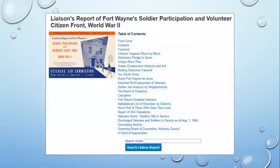And one of the newest collections that we have added in the last 9 months is the Liaison's Report of Fort Wayne's Soldier Participation in Volunteer Citizen Front for World War II. Now, this is a published book that we've gotten permission to digitize. And so as you can see here, there's a table of contents where you can select different sections of the book you want to go to.